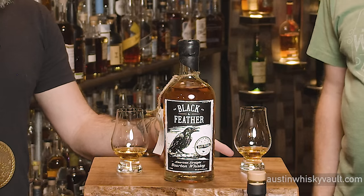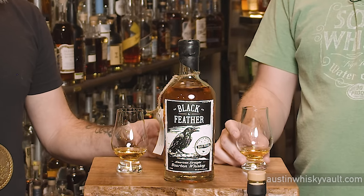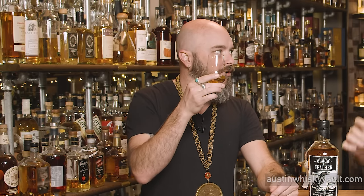So this is Eleanor. It's the same MGP we release, at roughly the same age, like 2 to 3 year old Eleanor. I would not have guessed that, because ours ages in Texas and it changes everything. But you should be able to recognize its cousin. The Eleanor notes are all there.